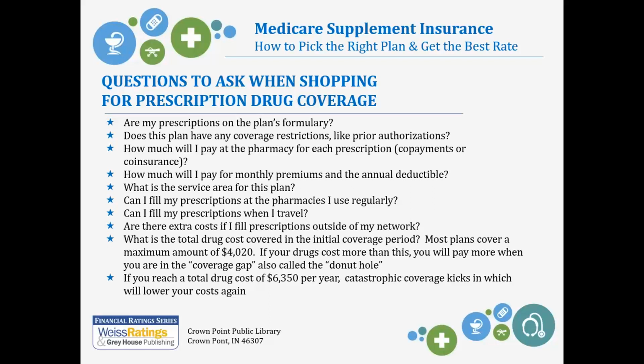Does the plan have coverage restrictions such as prior authorizations? How much are you going to pay at the pharmacy for each prescription? So are there co-payments or co-insurance? How much will you pay for monthly premiums and annual deductible? What's the service area for the plan?